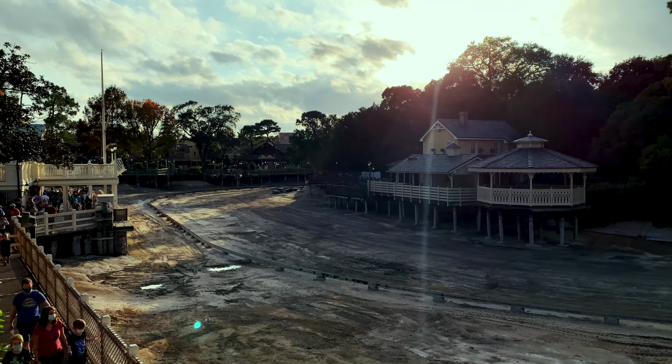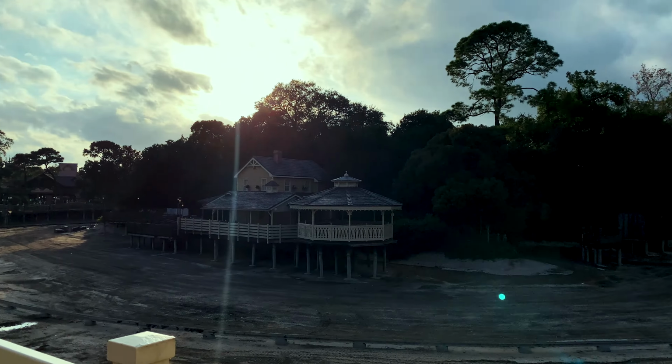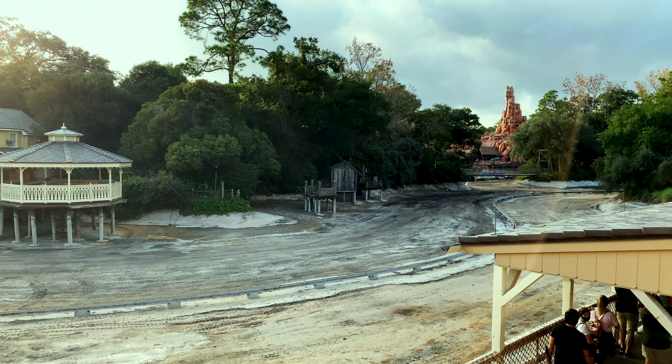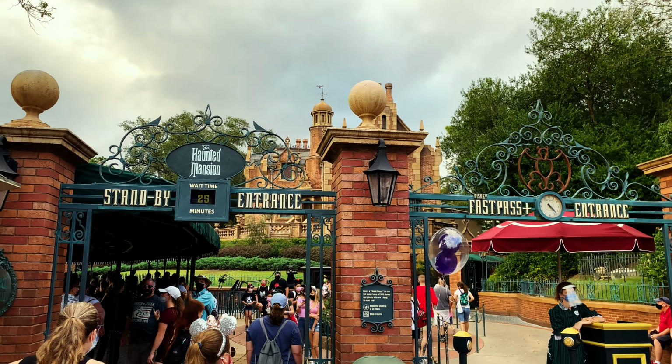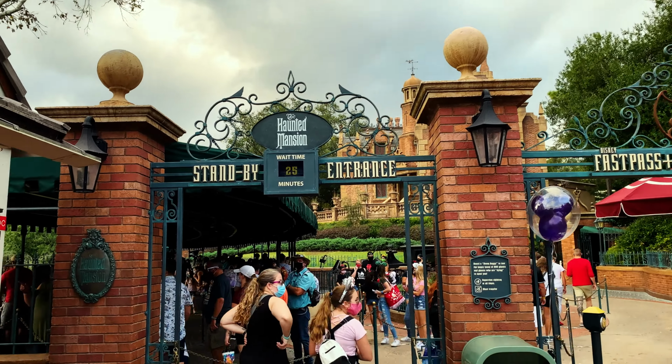I was hoping to see a bit more water in the Rivers of America. The Liberty Square riverboat is nowhere to be seen. You may not believe it, but this is actually the middle of the line for Haunted Mansion. The lines are getting really long with social distancing, but this one's moving fairly quickly.